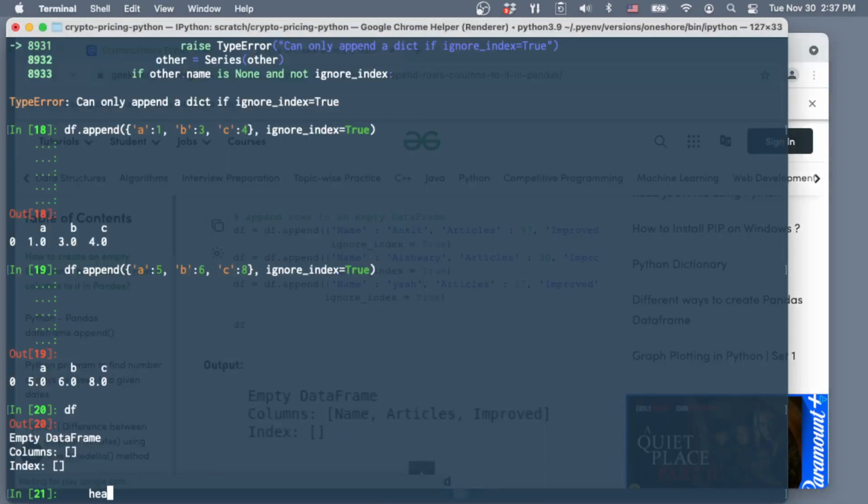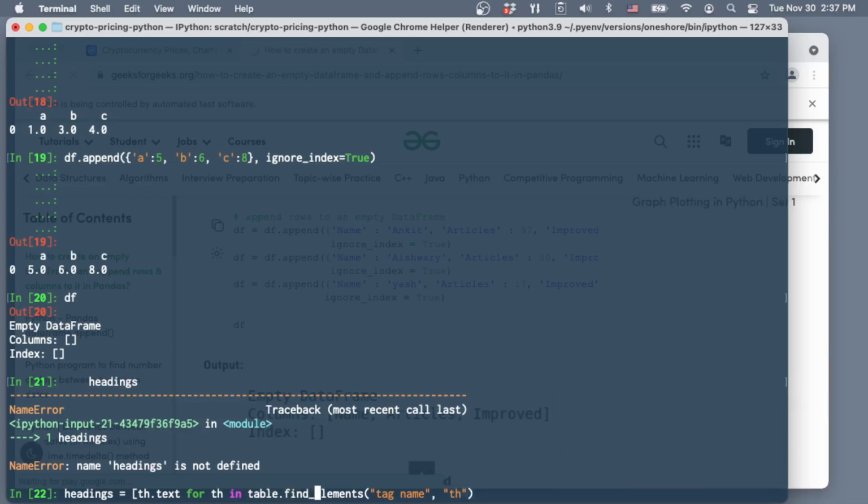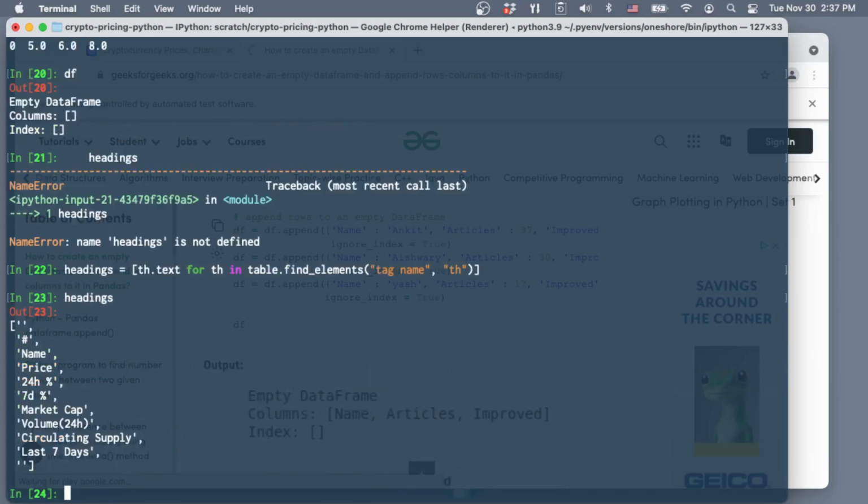I've got my headings, right? Nope. Headings equals table dot find elements, tag name th. Okay. And I'm going to do a list comprehension on here. Remember we did that before. There we go. For th in table find elements, if I've still got my table, we want to get the th.text and create a list of headings. There we go.